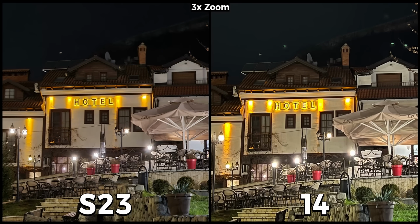A clear winner for me at zoom is of course the S23. Naturally its pictures are very detailed, while the pictures taken with the iPhone have a lot of noise.